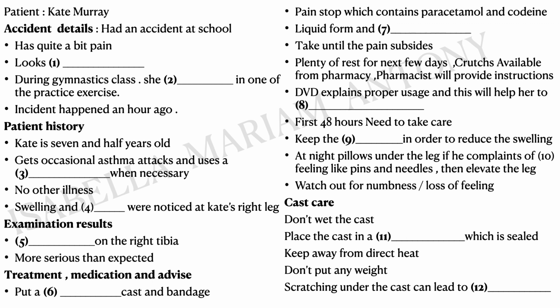Well, she had a fall at school, actually. It was in her gymnastics class, and I think she landed awkwardly in one of the practice exercises. And how long ago was that? Well, the school called me to pick her up and I came straight here, so about an hour ago, I think. All right. Now, before we go any further, how old is Kate? She's 7 and a half, Doctor.